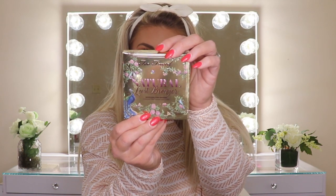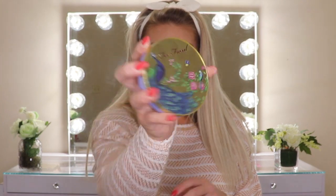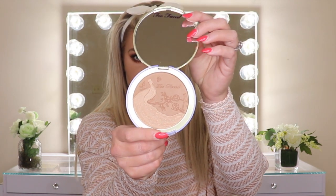So now I'm going to jump into the brand new Natural Lust bronzer. That's what it looks like, and I'm super excited about this. I love Too Faced's bronzers, and this pan size is huge. This is what it looks like. It's very, very pretty. It's got a peacock on it. And this is what it looks like.